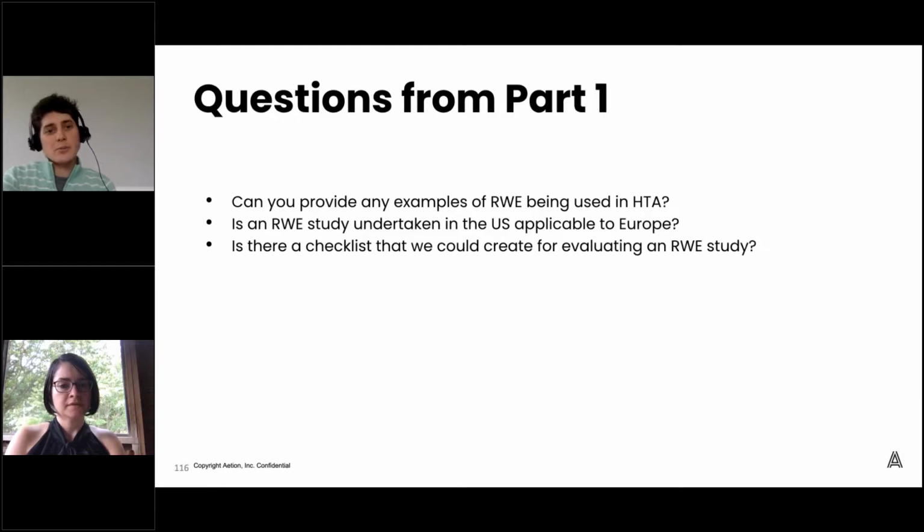Yeah, so one of the questions that we got from part 1 that I wasn't able to get to was, can we provide any examples of real-world evidence being used in HTAs? And I think there are a lot of examples. Historically, RWE has been used most commonly for comparative cost-effectiveness model inputs. So costs, prevalence, understanding treatment pathways and so forth. But recently we're starting to see a shift where real-world evidence is being used for more comparative effectiveness, or to discuss the clinical efficacy of a product.